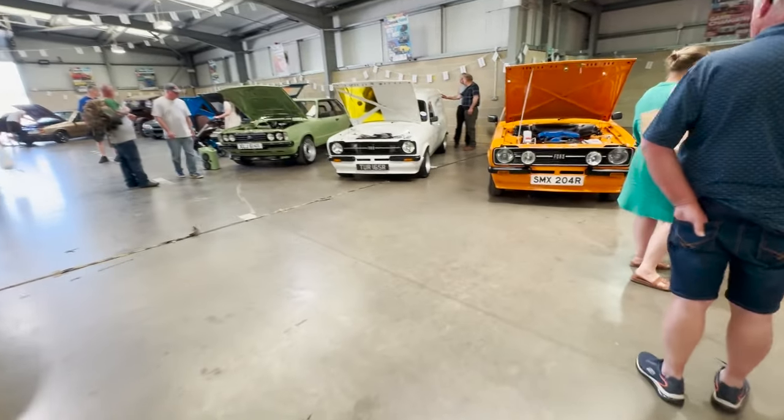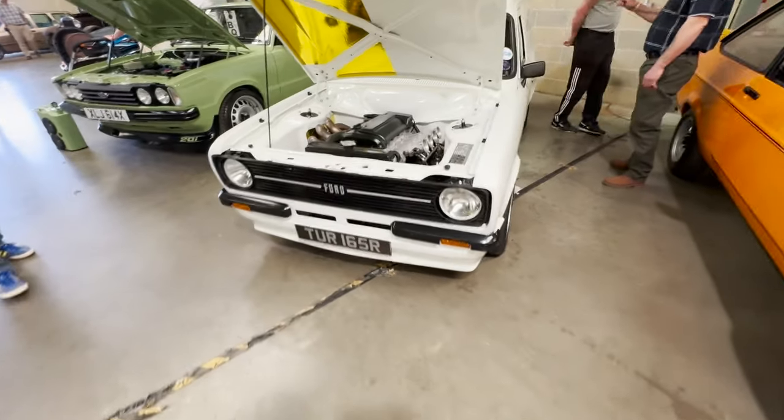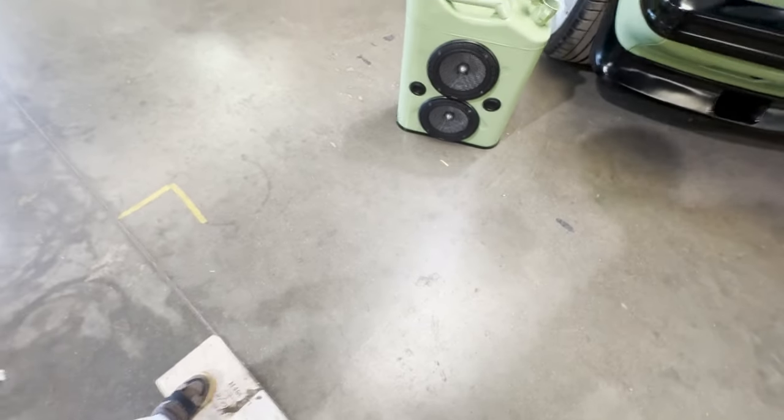Oh wow, look at this van. It's got big throttle bodies, look at that. There's SBD bodies in it. What's that? The van, it's here. Oh, just be careful with it.